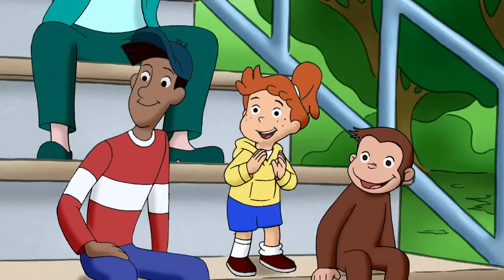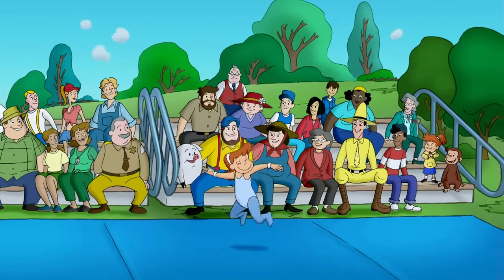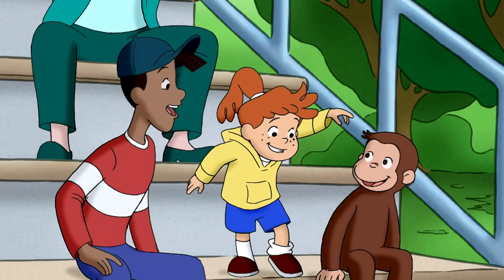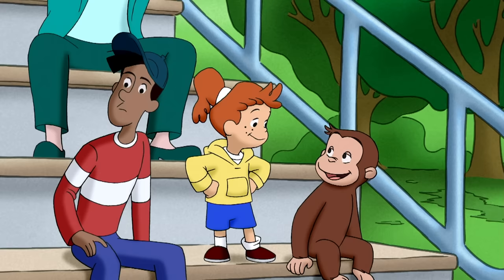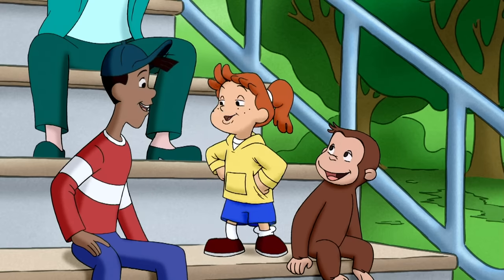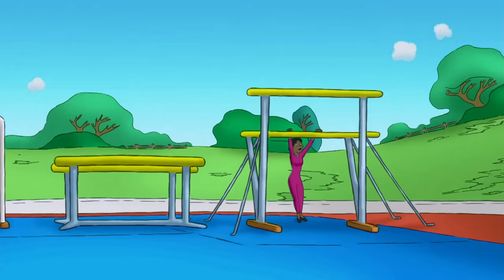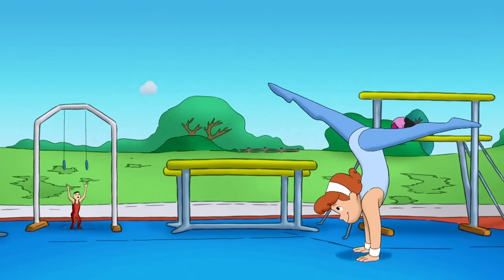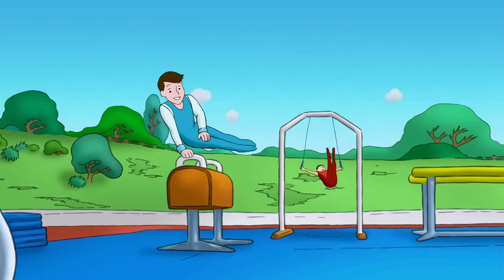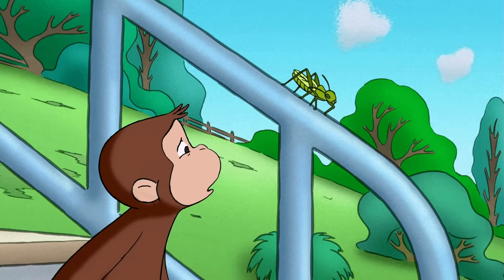Wow! George's friend Allie really flipped for flips, even when she wasn't doing the flipping. Did you see that? Yeah. The annual gymtastic tournament was right up Allie's alley. Next year, that's gonna be me. Here comes another one! The gymtastic tournament was for gymnasts of all ages. There were girl gymnasts and boy gymnasts. And a bug gymnast?